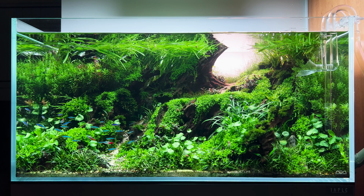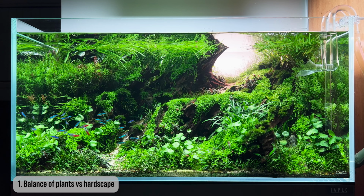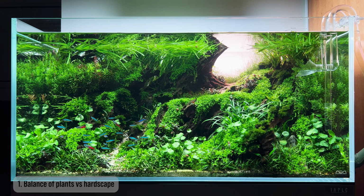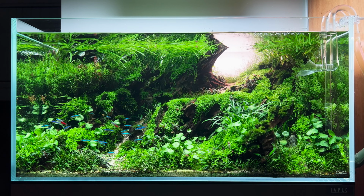Reflecting back on this year's journey, I take away three main things. Number one, the balance of plants versus the hardscape. This time, the plants were a bit too overgrown and covered up the majority of the hardscape. As a result, you lose a bit of that detail. As Juan mentioned, the foreground is definitely too overgrown.